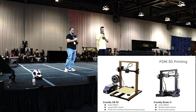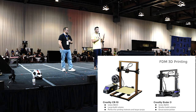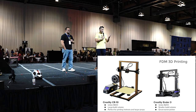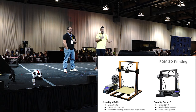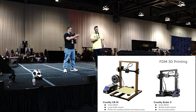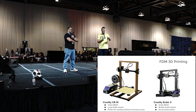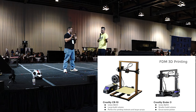Yeah. The smaller one that you're seeing, the Ender 3, is a great starter machine for anybody who's maybe not looking to build full helmets, or doesn't want to invest $300, $400 in a CR10. The Ender 3 is such an amazing machine, and they're both really simple to put together and get up and running. It's about half an hour or less to get them up and running.